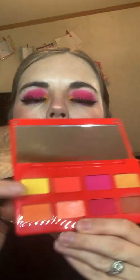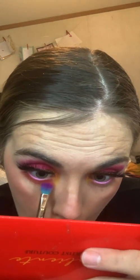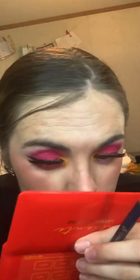And then we're going to go back into the Caliente palette from Artist Couture and pop that beautiful orange right there. It's more of a reddy orange, but I'm not mad about it. I'm going to buff it out with this shimmery orange, I think. Because once you get that laid down, it looks a little messy. So I'm going to take this really pretty shimmery bright orange on my brush here, just to buff it. Like that, yes. Let's add mascara and wrap this video up.